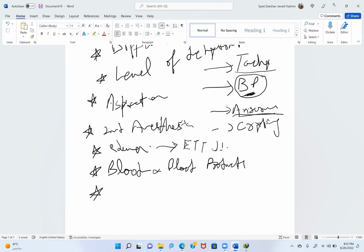So how will you intubate the patient? What challenges can you have during the intubation? Sir, you have to do rapid sequence induction in this patient with low blood pressure. We may face a difficult intubation because we are going for a second intubation due to upper airway edema, and there will be a risk of aspiration due to bleeding. So will you do rapid sequence induction?